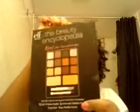Okay. What is next? What is next? Bam! Oh yeah. I said it, I meant it. Okay. This is the e.l.f. Book of Shadow palette. Okay. I feel like I have to do that every time I open it because it's like, watch this. Doesn't this remind you of Urban Decay a little bit? I mean, let's be honest. There's nothing like Urban Decay.